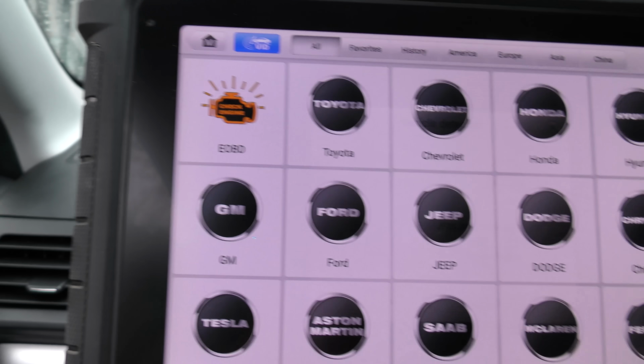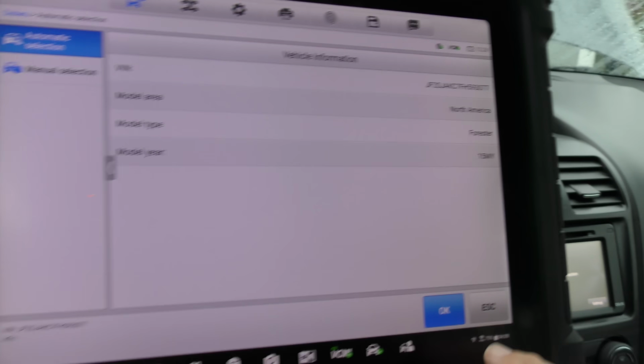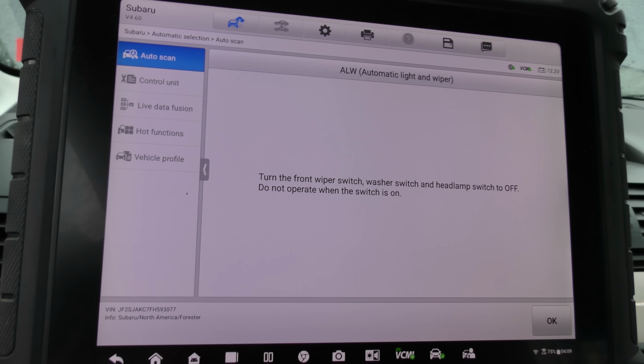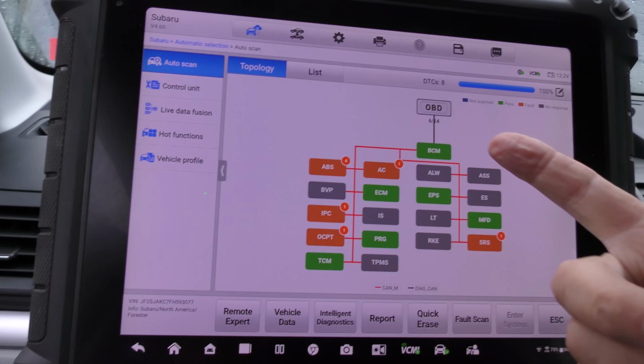Diagnostics. Detected the vehicle. Great scan tool. Standalone diagnostics. There we go. And North America, Subaru Forester, 2015. And you can do a full topology scan. So here goes the scan. And while it's going, I mean, the interior's okay. They have an awful lot of space. These Foresters are certainly well set up for carrying things. But so far, it really looks like he got ripped off.